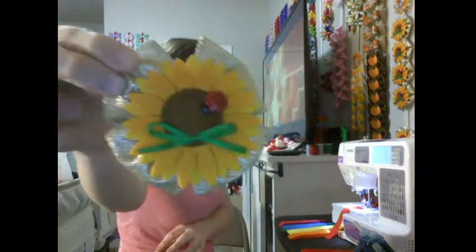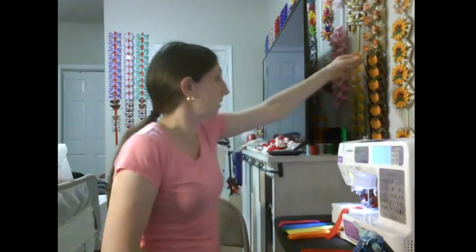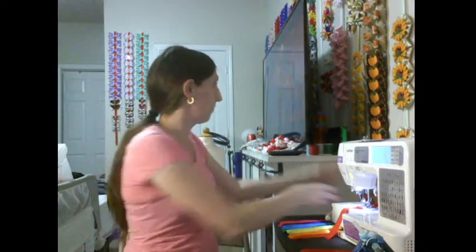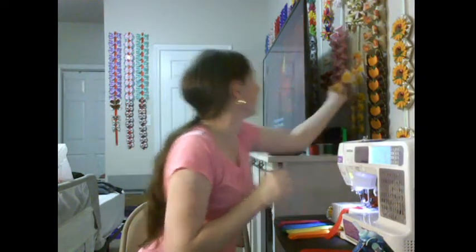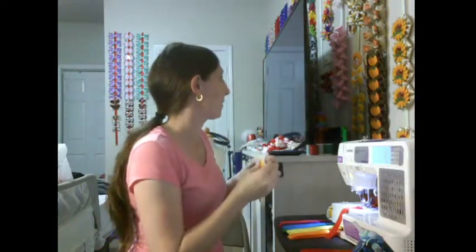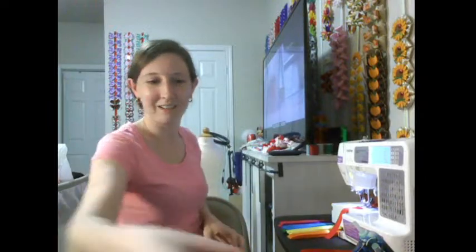Yep. I have this one. I have this one. And then I have these. I think these are daisies. They're not sunflowers. And then I have pumpkin ones too. But yes, all the walls in my room are covered in bows. They were from my fall collection.